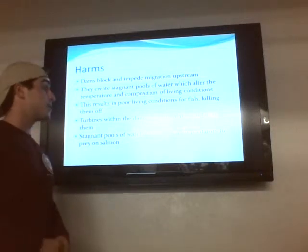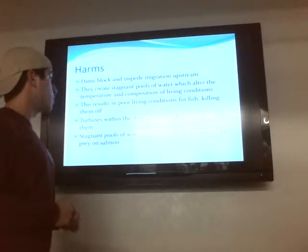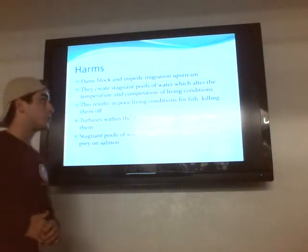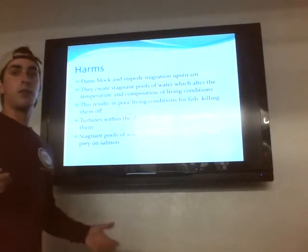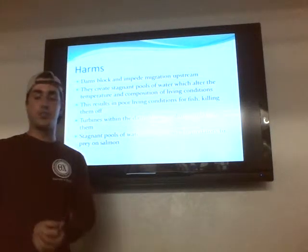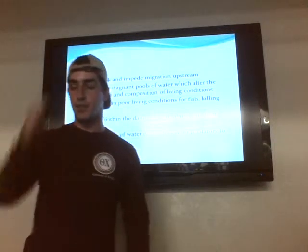Stagnant pools of water are created near the dams, changing the living conditions for the fish. Temperature rises, lowers the solubility of dissolved oxygen, harming the fish, so they can't breathe. They also cause algal blooms, where there are just too many nutrients in the water, and it causes a block of sunlight.